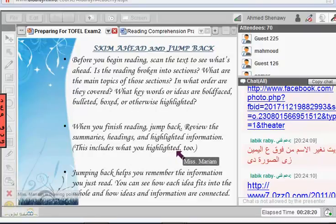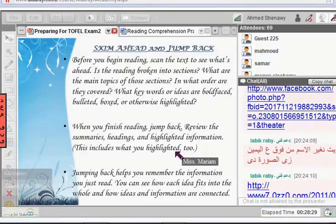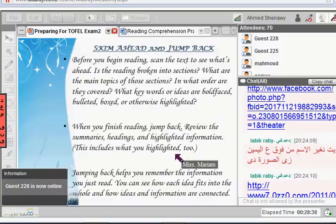Sometimes you think that some information is really important, so highlight it. After you finish reading, go back and review the summaries, headings, and highlighted information, some of which you highlighted yourself.